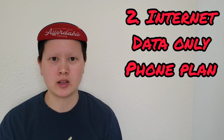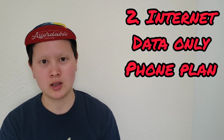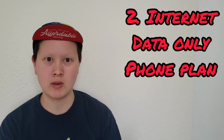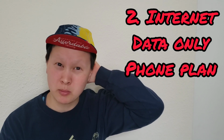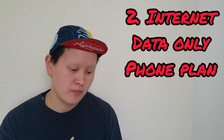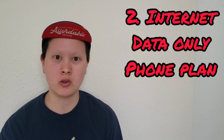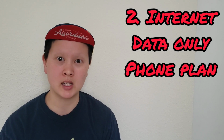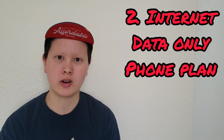A few companies out there do this. There's Xfinity Mobile, so if you pay for Xfinity Internet, you can buy a phone through them and then get phone service through them, I think it's free, or now you pay for a little bit of data. Then there's also companies like Republic Wireless, who have been in this internet-only phone plan business for many years. They're really good. They have great customer service, so I would definitely recommend them.